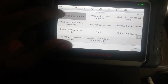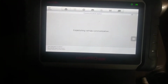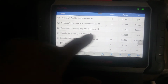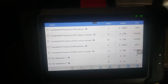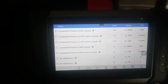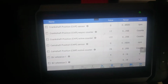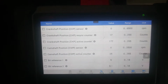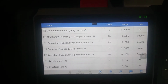Why don't I do engine control module, live data, ignition. Let's see here. And even then, you can see it went red at the top there. Trying to start.